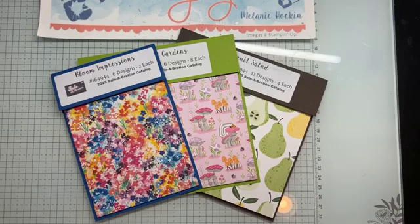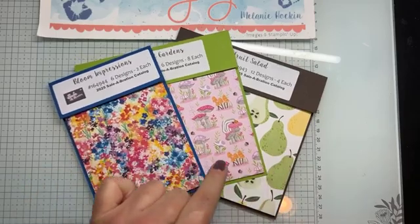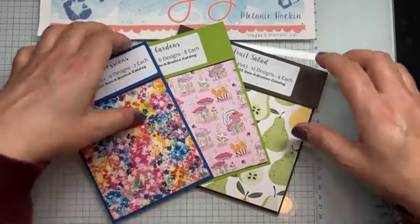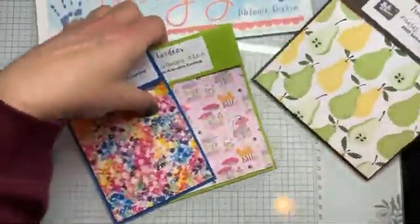And then we're going to jump in with a couple of announcements, and then I'm going to share this adorable project that I made with you. It is a really cool and easy fold to create, and I made it in all three of the Saleabration Designer Series papers, and it's just so cute. And we are going to make one together using my favorite Fruit Salad Designer Series paper.